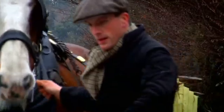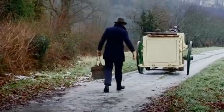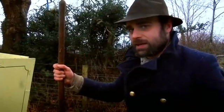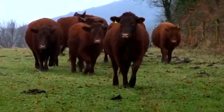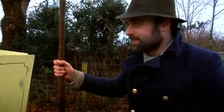In Devon, it's been the harshest of winters. That's it, steady. It's bitter, absolutely bitter. I mean, this is ice rain that's coming down at the moment. And there's a big group of very, very hungry cows up there, desperate for us to dump this hay on the ground so they can get stuck in.